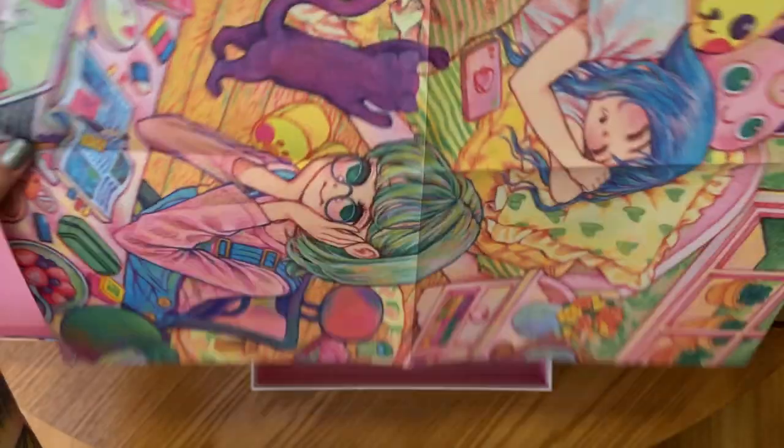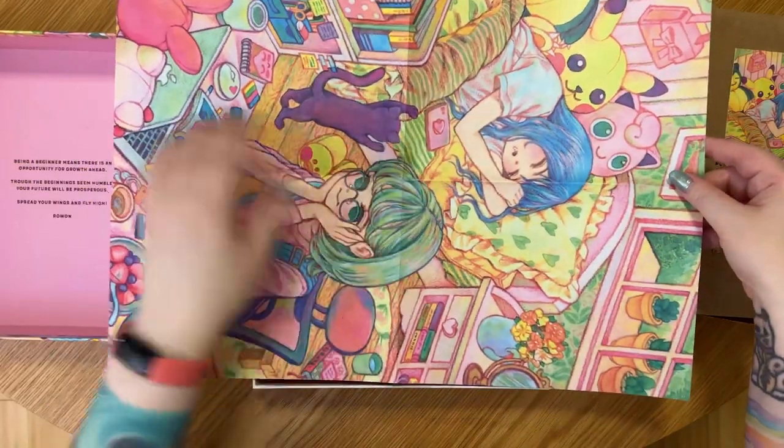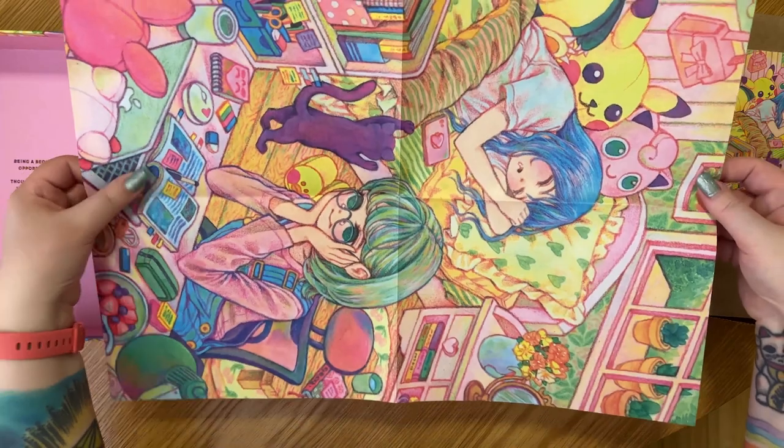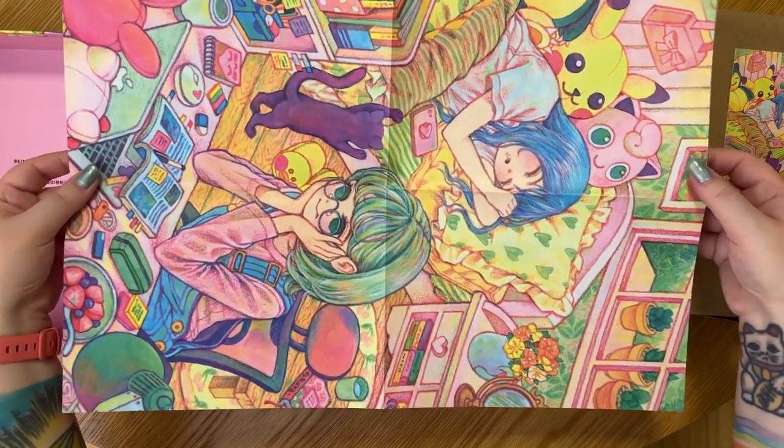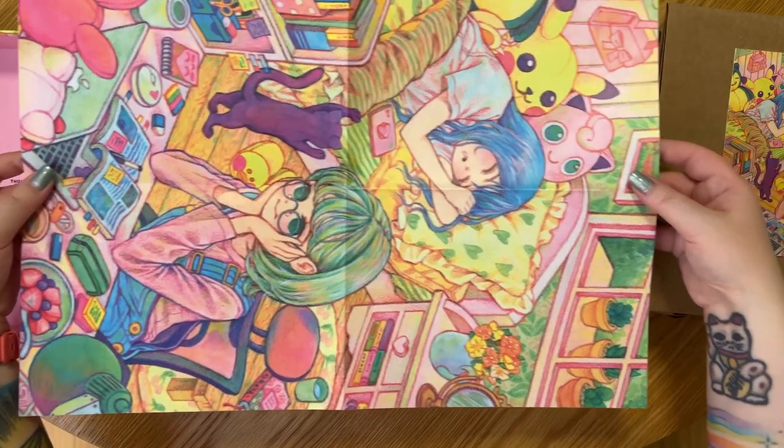So it's just blank on one side, and obviously has the full image on the other. But yeah, it's quite a thick and also very smooth, really nice feeling poster. It feels very sturdy. I don't think it's going to get crumpled too easily.